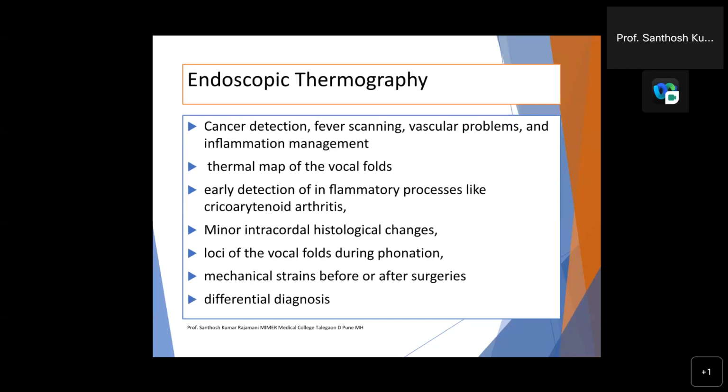Another new advancement in ENT is endoscopic thermography. It is the heat emission by the tissue. So basically it creates a thermal map of the vocal cords. So endoscopic laryngeal thermography is used for detection of inflammatory process of the vocal cords and mechanical strains before and after surgery. So basically used for delineating mechanical strains before and after surgery. It is used for early detection of inflammatory process of the vocal cords. Basically it detects the heat given off by the vocal cords.